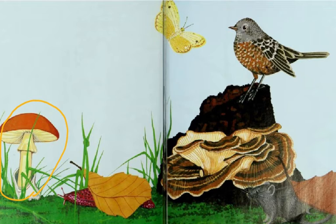Here is the toadstool. Here is the slug, which looks related to the snail without a shell. Here's the one we know from before, the sulfur butterfly. This bird is a wren.